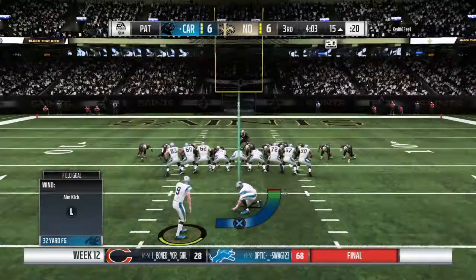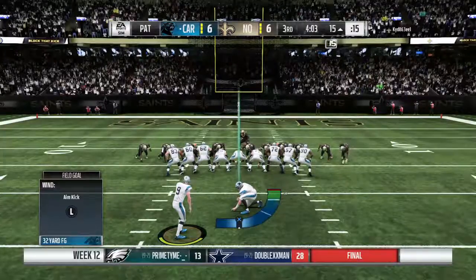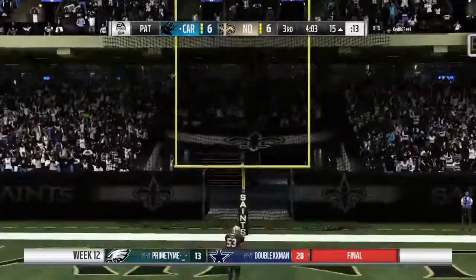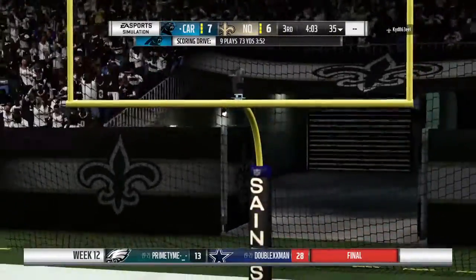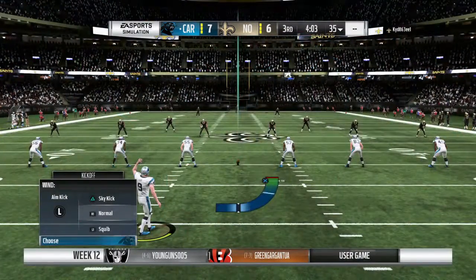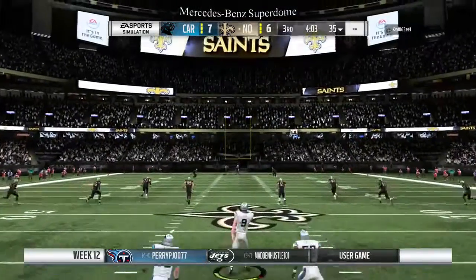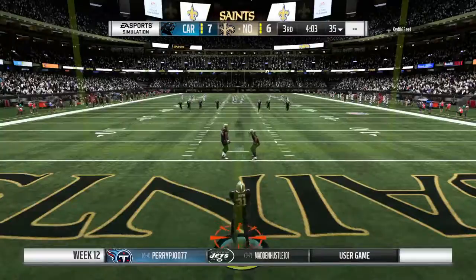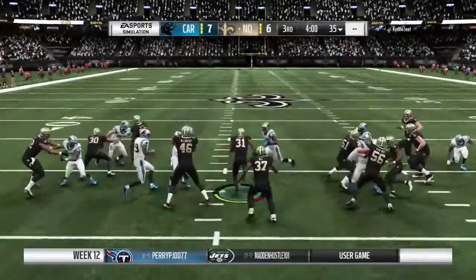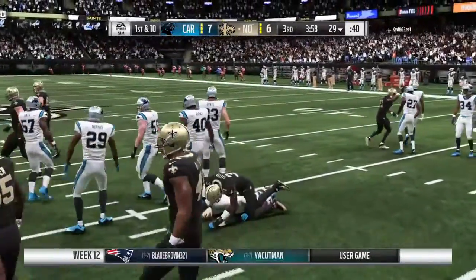Graham Gano on for the extra point. Extra point try good by Gano. And they take the lead here at 7-6. Gano out to kick this one away. This will be taken to the back of the end zone. And it's a pretty good return here as he'll get it up to the 29-yard line.